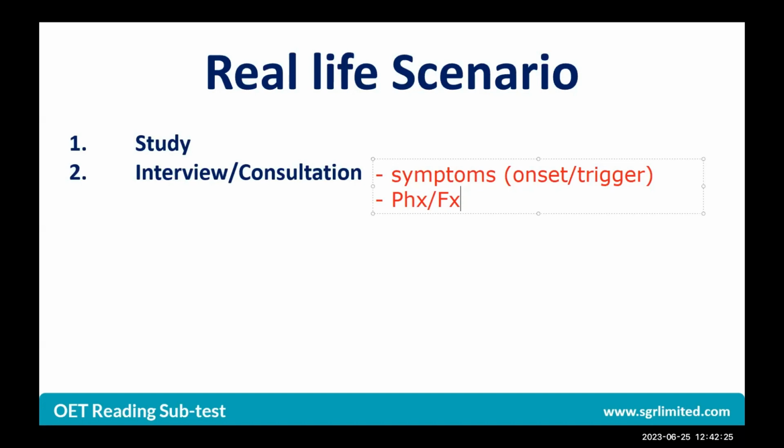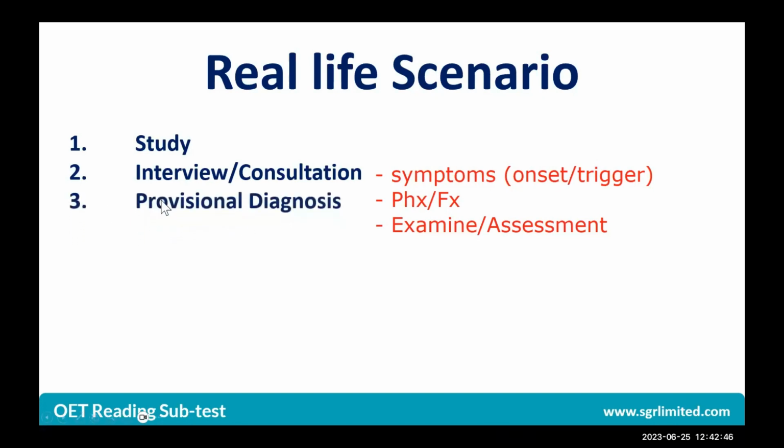Okay. What else happens during interview and consultation? You examine the patient. Okay. Examination, that's part of your assessment. So you assess the patient. Okay. So these are the typical things that happen during your interview or your consultation. What comes next is that you then make a provisional diagnosis based on what the patient told you, based on the patient's history, and based on your own examination. You're going to come up with a provisional diagnosis.